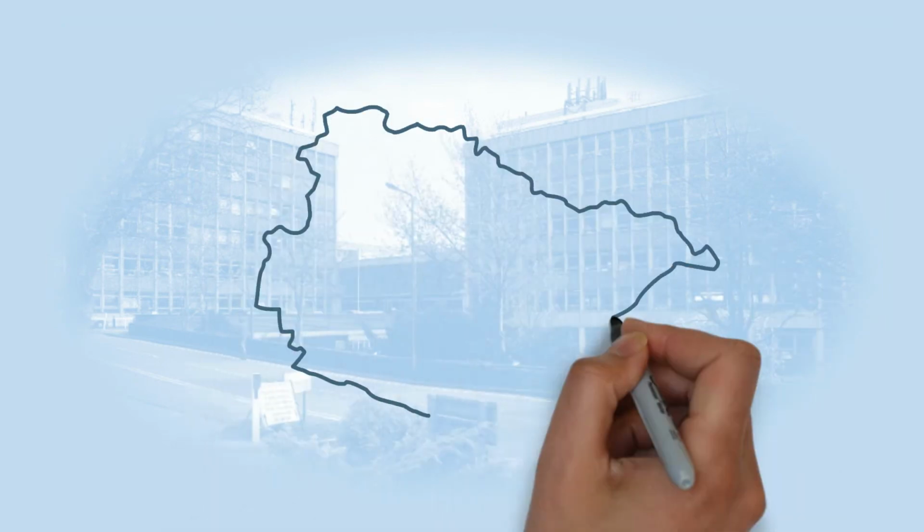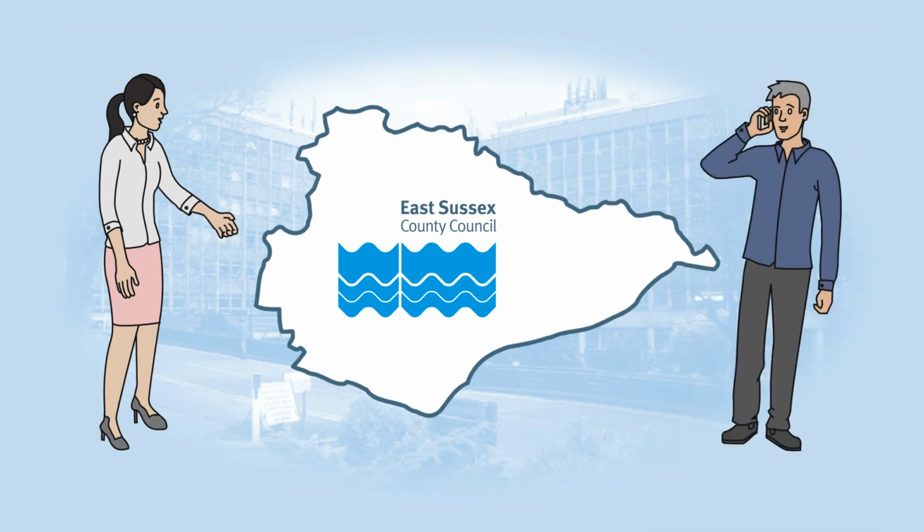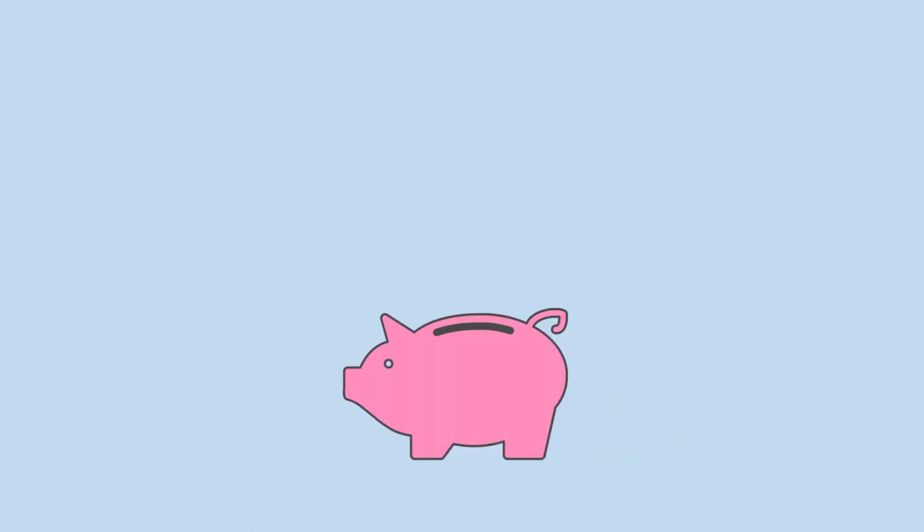East Sussex County Council is a huge business. We spend hundreds of millions of pounds to provide services to residents and on projects that benefit East Sussex. So, where does this money come from? There are three main sources of income.